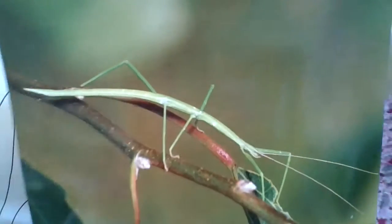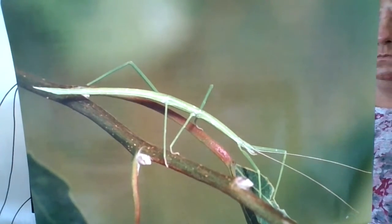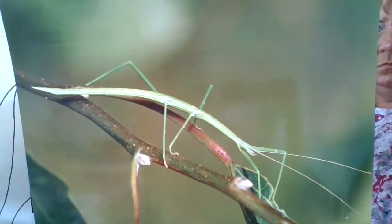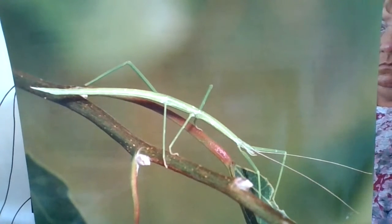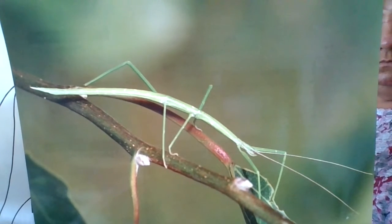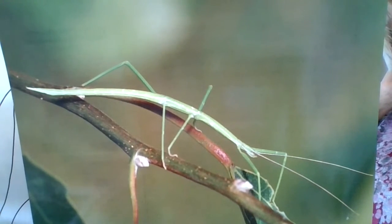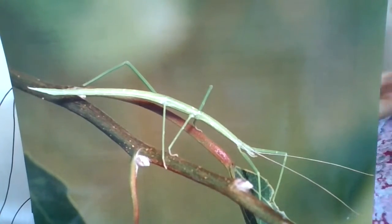From the thorn bugs. This insect has the rough texture of a branch or twig. Walking sticks are among the longest insects in the world. One kind of walking stick is 13 inches long. Most of the time, these insects keep still. If they move at all, they move very slowly. When a tree branch sways in the wind, the walking stick sways right along with it.